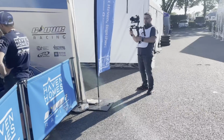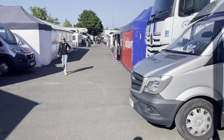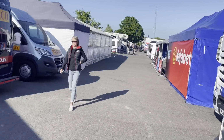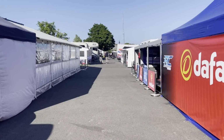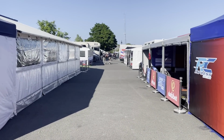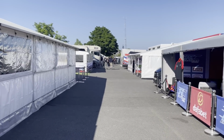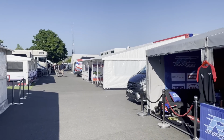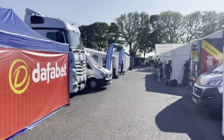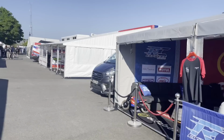You'll see two different media vests, by the way. You will notice people with white media vests and people with blue media vests. White is anyone who's accredited, general journalists, photographers, videographers from magazines, websites, whatnot. Blue is host media, which means it's the TT TV guys. It's what you see on ITV and on TT Live and so on. And blue stands above white in the hierarchy.